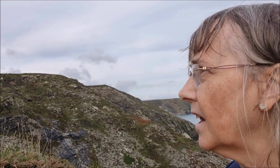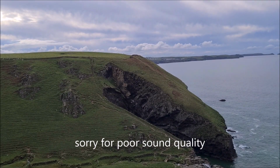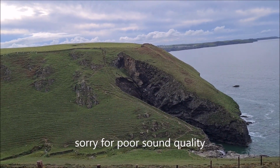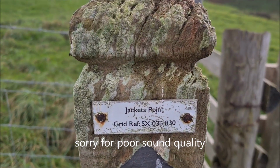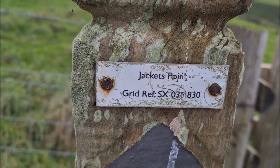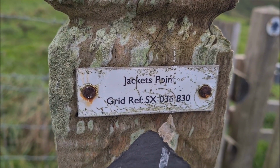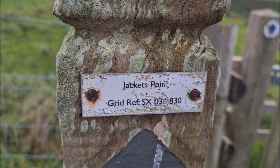So we still haven't got to the halfway point. I seriously think that we didn't get halfway when we went from Tintagel to Jacket's Point, because this has taken so much longer than the other walk, and we have to walk back yet. And we've got about six of these up and downs to get back to Port Isaac. So finally, we are back at Jacket's Point. This is what we thought was the halfway point between Tintagel and Port Isaac. So we stopped at Jacket's Point.